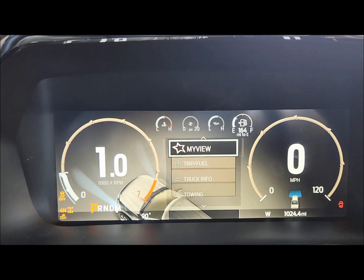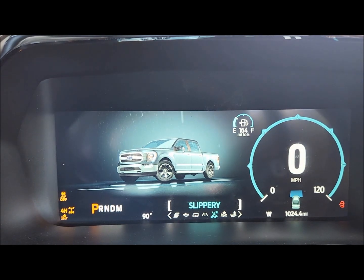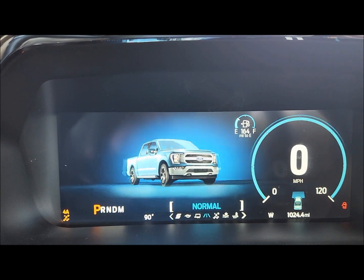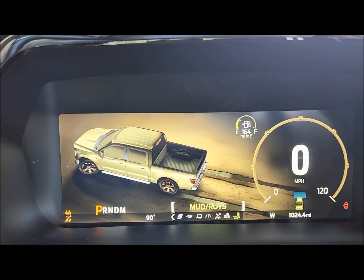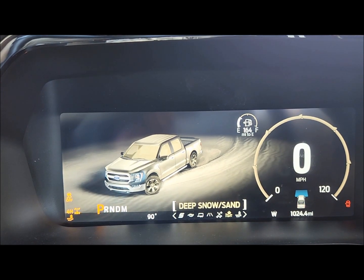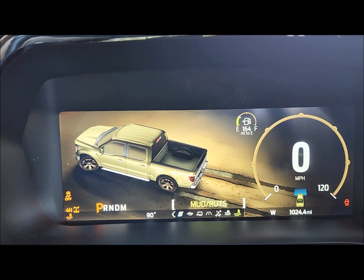Like, to me, deep snow and sand really doesn't seem to make any real difference between that and slippery, or even the rock mode, which is on the Ford Explorer that I have. And then the mud and ruts. Like, what is different between mud and ruts versus deep snow and sand? I didn't see a difference. Let's see if you see anything change on the gauges.